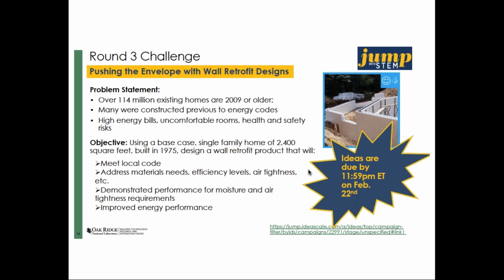So this is to give you some ideas about what you might think about. And as that little explosion there on the slide shows you, these ideas are due by midnight on February 22nd. That's 11:59 p.m. February 22nd.